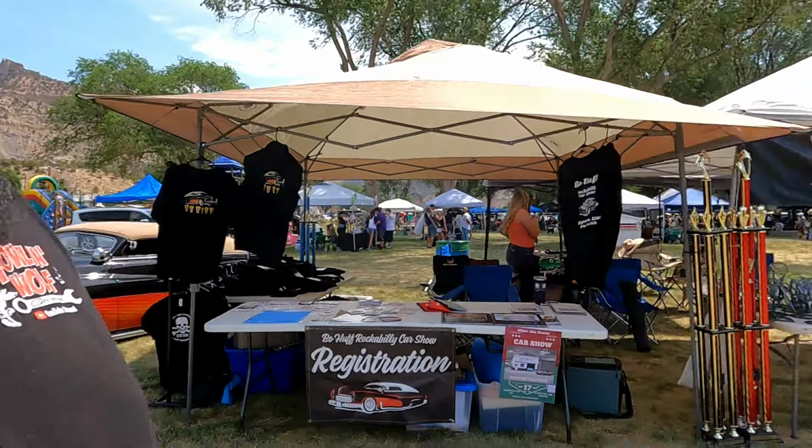I've always said this about this car, it belongs in a movie. It really does. It'd be really cool to see it in a movie one day.